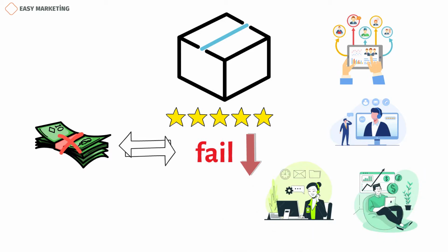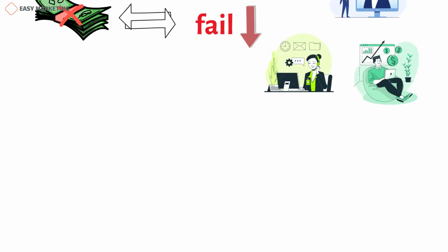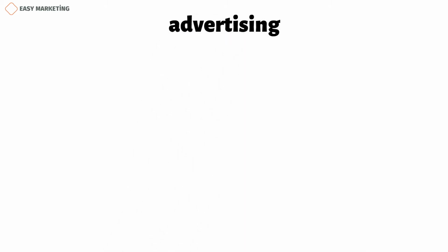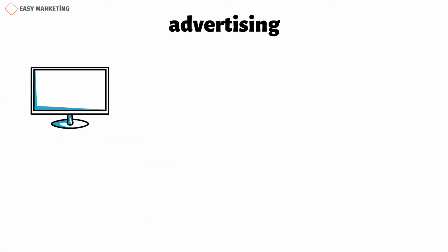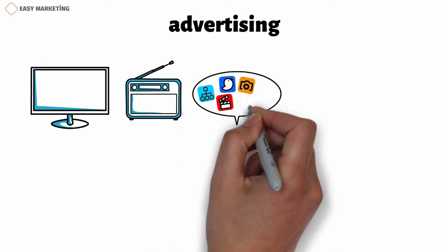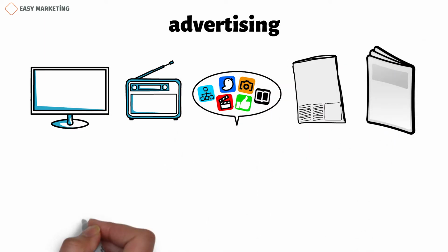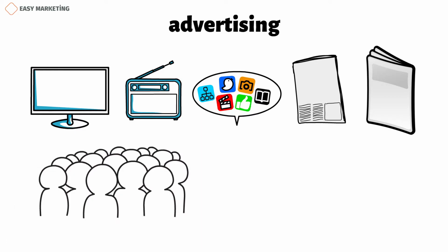Now let's talk about what the four elements of the promotional mix are individually and how they can be useful. The first element of the promotional mix we're talking about is advertising. This includes the advertisements we see daily on TV, radio, social media, newspapers, magazines, etc. Building relationships with customers through advertising and product promotion is just one element of the promotional mix.